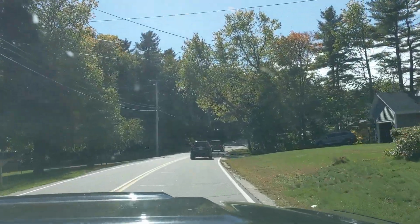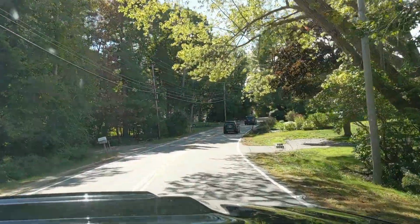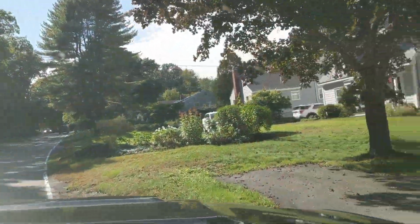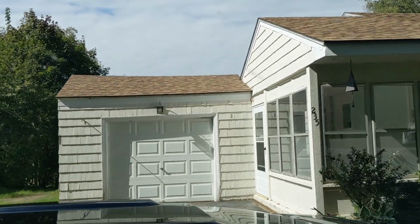So on my way to my listing appointment, I got to swing by a single-family house I own in Cape Elizabeth that I have for rent, and take some pictures of a couple things. That should only take a minute, and then I'm going to hightail out to the listing appointment.